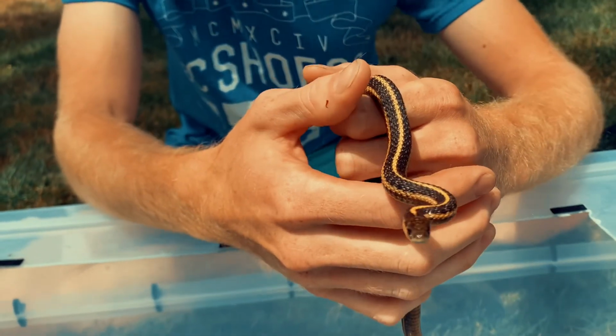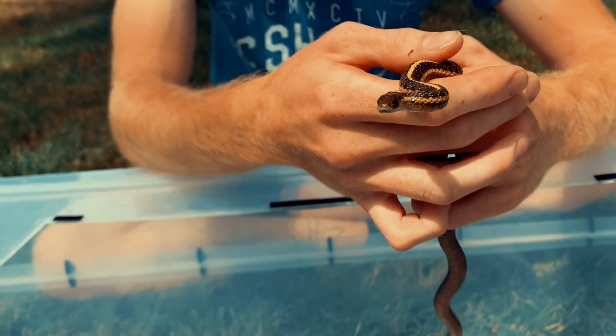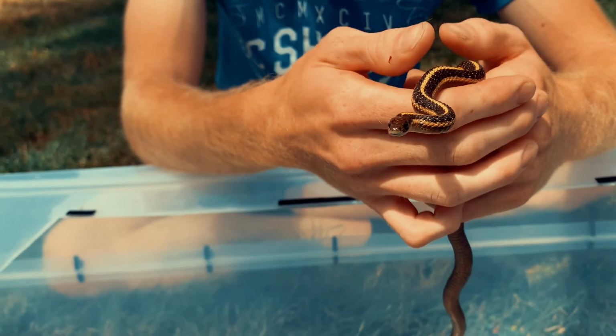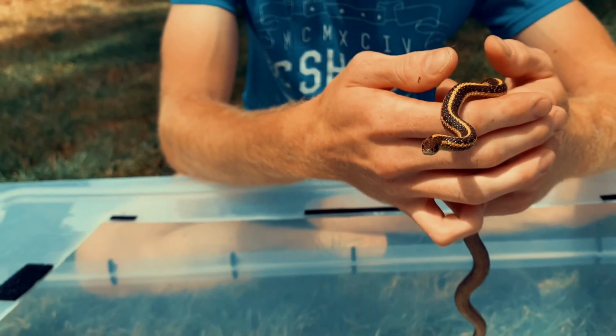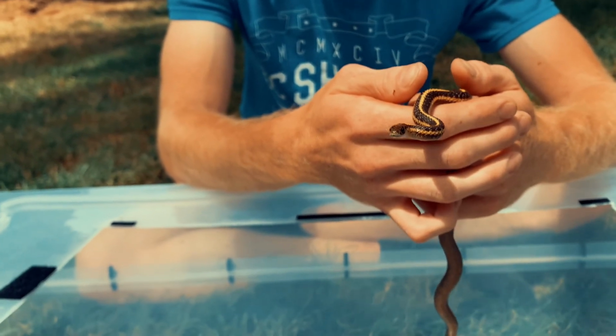Now, other things, they will do something called musking. Musking is where they release a stinky smell. It's kind of like us farting, but they release something different. So if you ever play with a garter snake, and then you smell your hands afterward, you'll probably smell the musk that they've released on you.